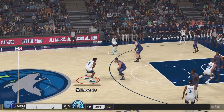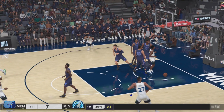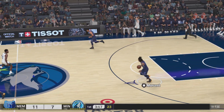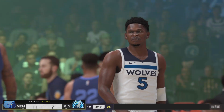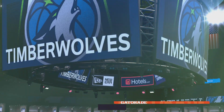Here's Edwards. Drops in the layup for 2. Edwards has got 7 points. Just taking it right to the rim, and no one was there to greet him. Easy possessions like that literally are just a gift. You just dream of them. He'll gladly take those. And we've got a timeout from Taylor Jenkins.